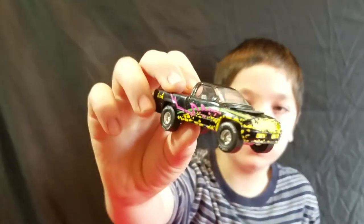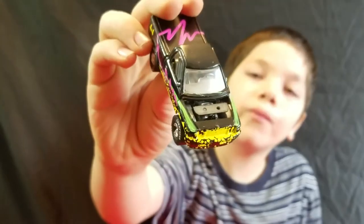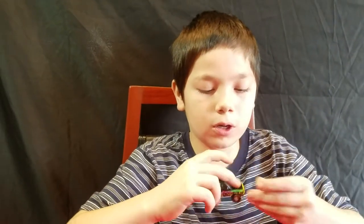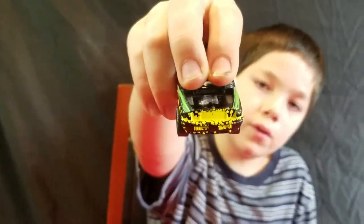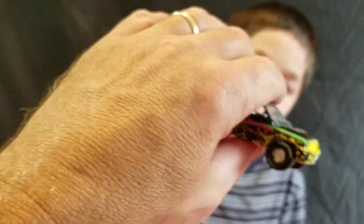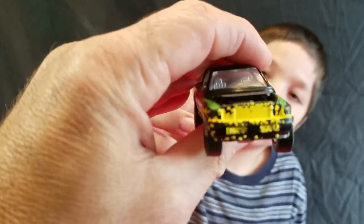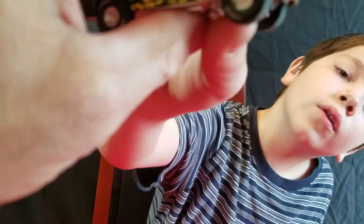And then here's Racing Champions, Dodge. It's missing a hood, isn't it? Yeah, the hood's missing. Looks like it's supposed to come off. This here I got from a trade with my friends. Yeah, there's no hood on it. Looks like the headlights are missing too, ain't they? Are they? I don't know. Weird.